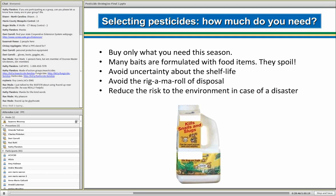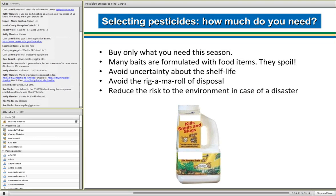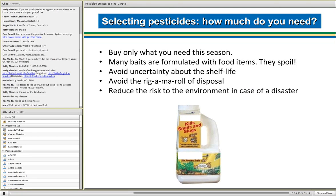Also, another thing to think about when you're selecting pesticides: how much do you need? Buy only what you need this season. Many baits are formulated with food items, so they actually spoil. They have things like peanut butter or molasses in them that can go rancid if they're stored too long. So don't take the approach that you're going to buy enough for the next 5 years. Try to only buy what you need this season. You can avoid the uncertainty about shelf life that we talked about earlier and the rigmarole of handling disposal. And it also reduces the risk to the environment in case of a disaster.